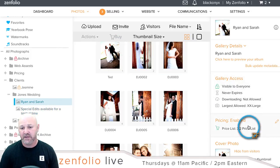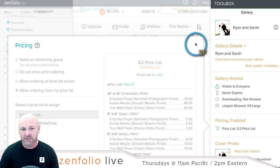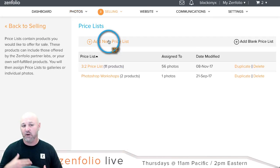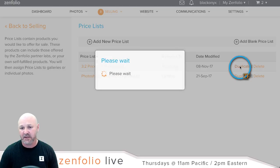What I'm going to do is, just to get to this price list really quick, I'm just going to go right there on pricing enabled, and then we are going to go to, actually we're not going to use that link. We're just going to go to selling up at the top, and we're going to click right on price list. That's going to take us to where we can see the price list that we have. And basically what we're going to do is duplicate this price list, and then raise the markup on it a little bit more. So I'm going to hit duplicate.